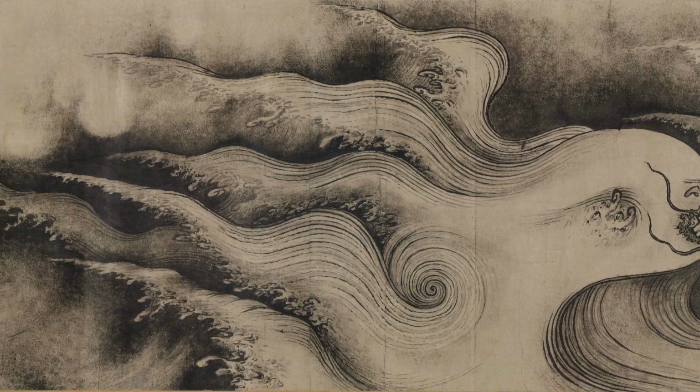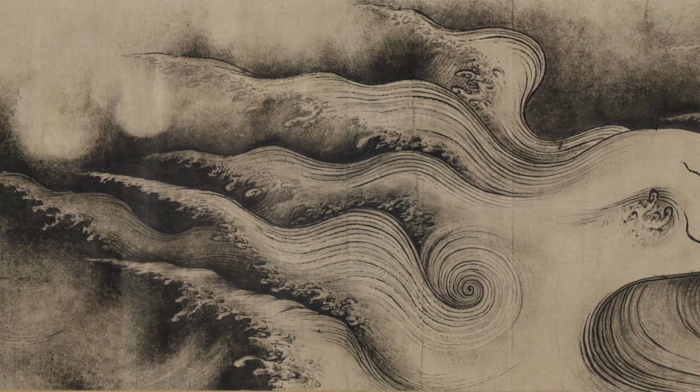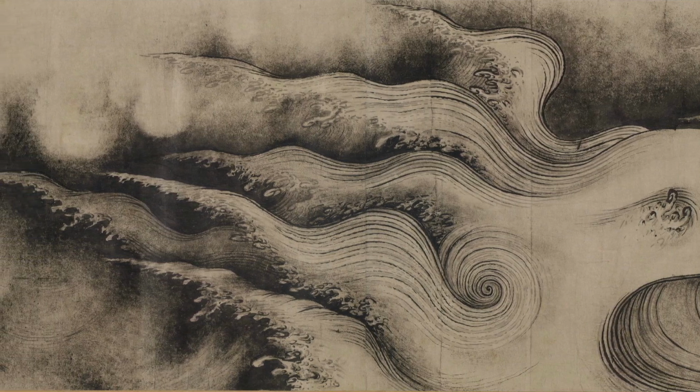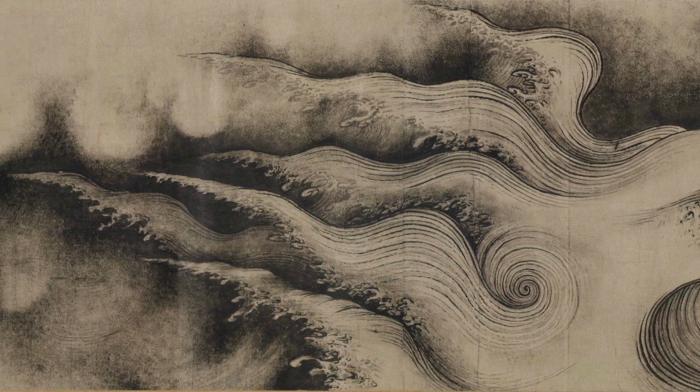We're close to the end now. We've only got two more dragons to look at, and I don't have that much more to say, so I'll just let you enjoy looking at it and let the music play.